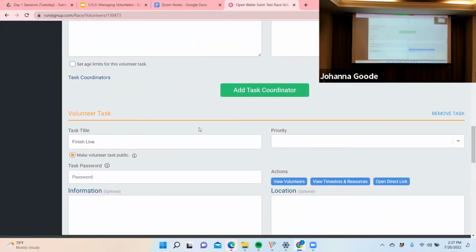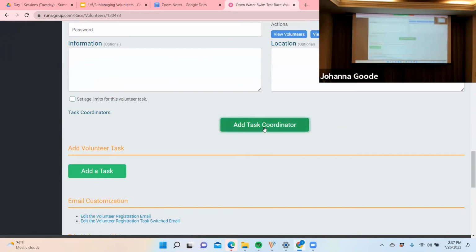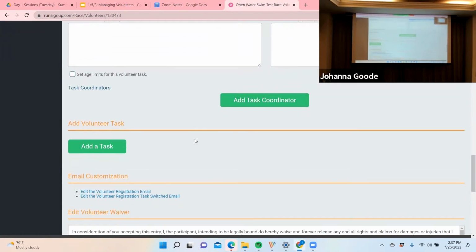And then we have the finish line here. Same sort of thing. And again, if you wanted to add a task coordinator for any of these, you click that green button to add that task coordinator.